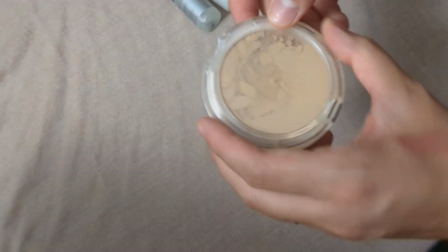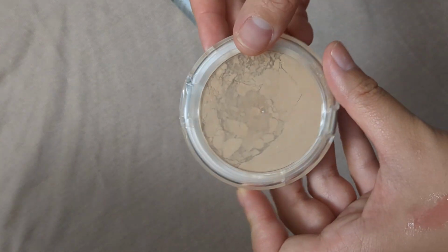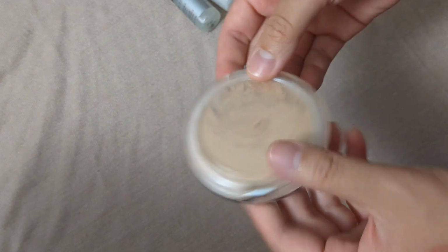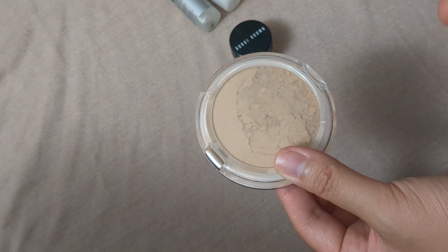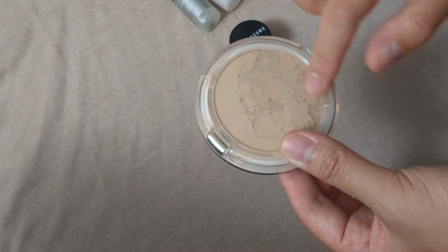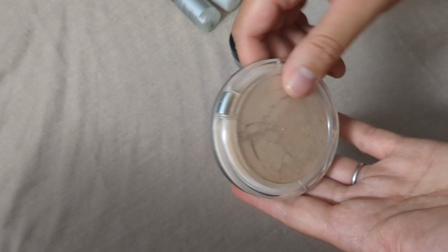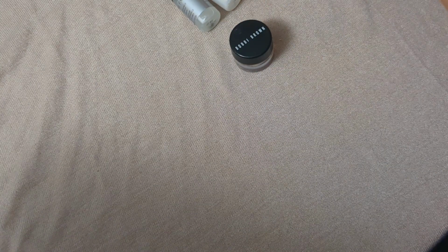These last two is my loose powder. So this is a pretty thin profile, so it fits nicely. And there is still quite a bit of powder in here, so I think this will last well for my trip. It's kind of a mix of loose powder, powder SPF, a few other contour powders and highlight powders just to kind of make the shade match for me. But honestly, this is a staple for me at this point.